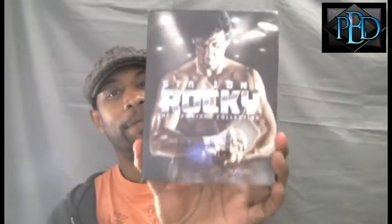But I love having this collection. Everything is slim. It reminds me of the Nightmare on Elm Street collection. There's like 6, 7 movies on there, and it's just this size.